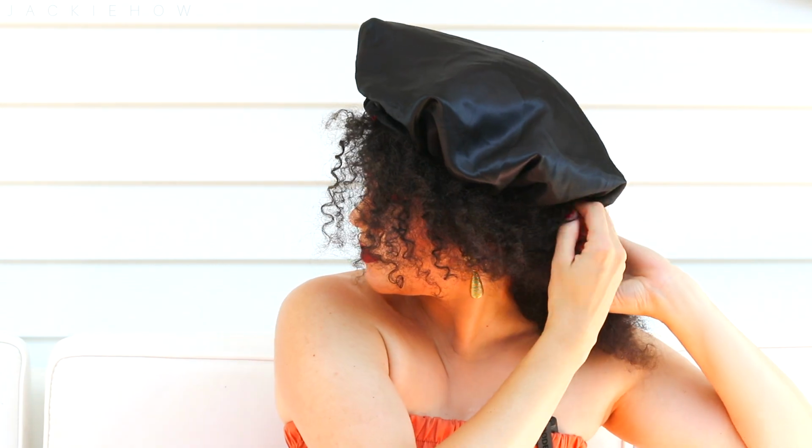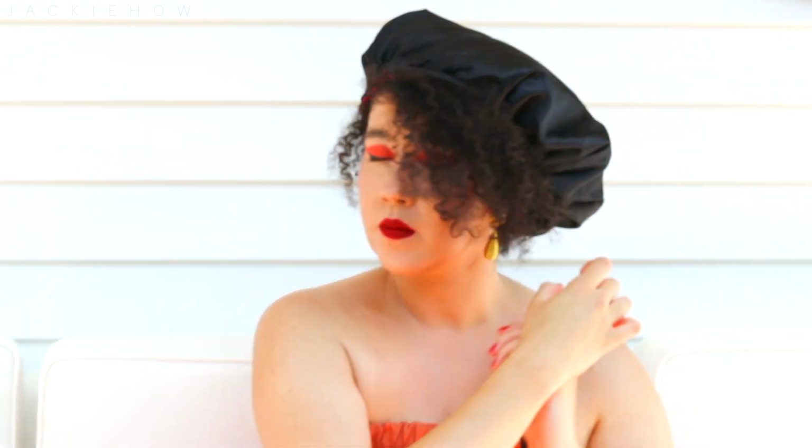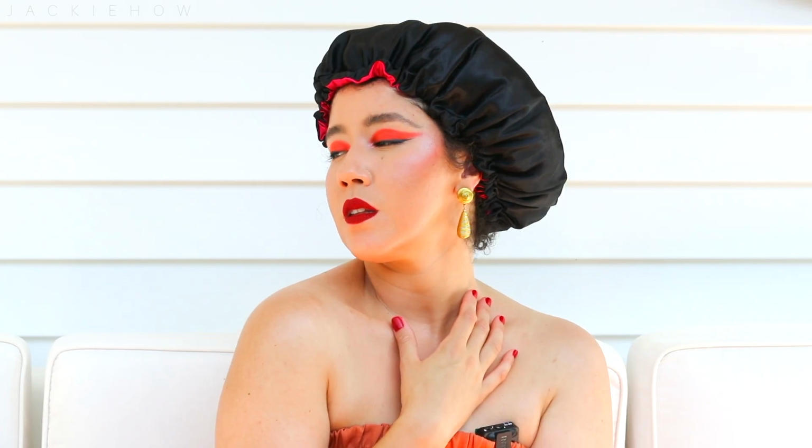Okay, so this is the medium one on. The pull string is here. I don't even need it. It has a really good stretch to it. It doesn't feel tight at all. It's very, very comfortable. And my hair feels like it has a good amount of space. The good thing about hair bonnets is that it would not flatten your hair.